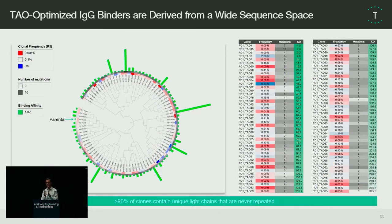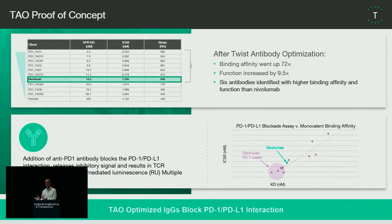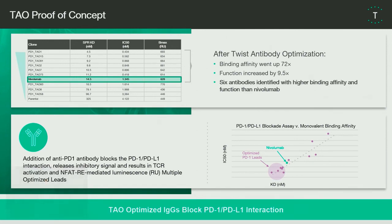We also find that when we look at these sequences, we can again cluster them based on how homologous they are with each other, and see a lot of homology between certain sequences. As a result, we can really focus in on particular sequences that have the highest affinity as well as the best properties. And as you'll see in a second, we also did a full functional analysis of the antibodies. A really cool take-home message from this particular project is that the affinities we observed matched up really well with the functional activity of the antibodies, and the highest affinity clones were the most functional in a blocking assay between PD-1 and PD-L1.